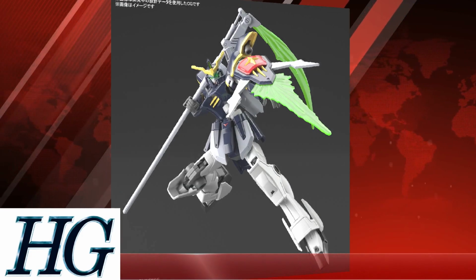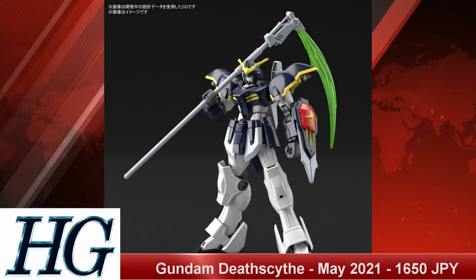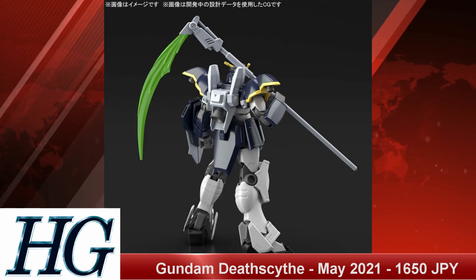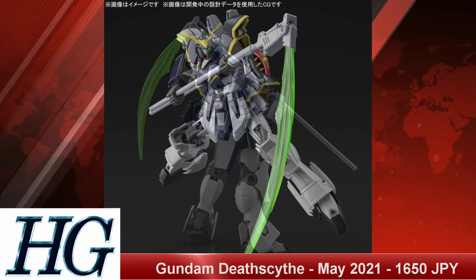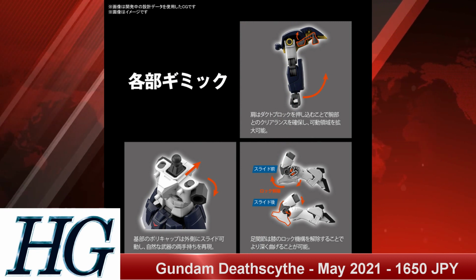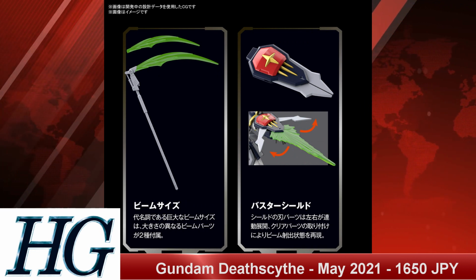We also have the High Grade After Colony Gundam Death Scythe, with a release date of May 2021 and a price tag of 1,650 Japanese yen. The XXXG-01D Gundam Death Scythe comes to us from New Mobile Report Gundam Wing. Sporting advanced stealth and beam technologies, this close-quarter god of death has the edge in any melee combat. While it may not be heavily armored, this Gundam can tear through Leos with the best of them.